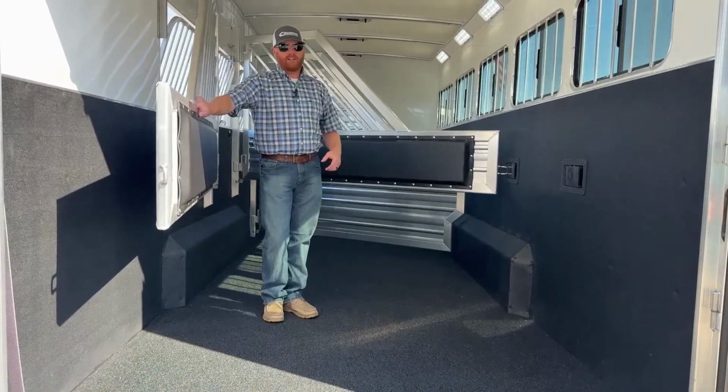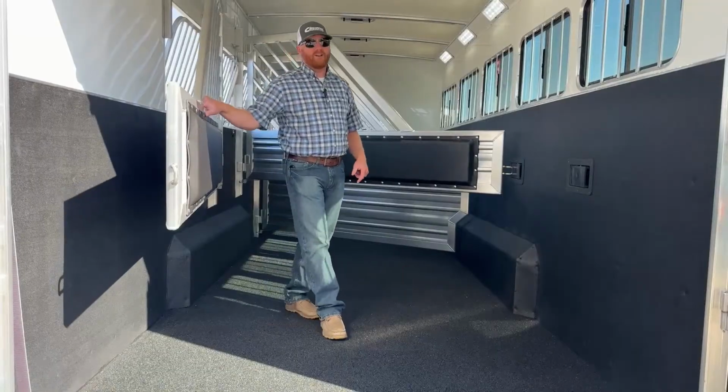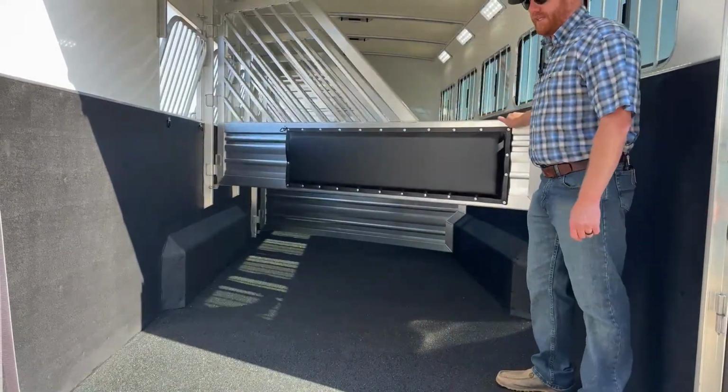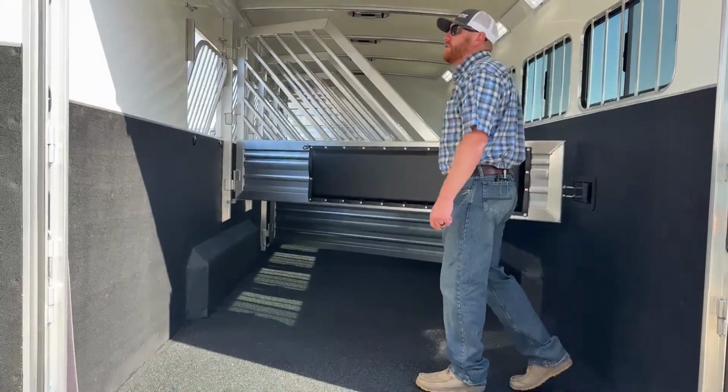You want to tell quality of an aluminum trailer, crawl underneath and look to see how far the centers are spread apart. That will tell you quality. It's just like building a house. You need a strong foundation, and you got it with a Cimarron.